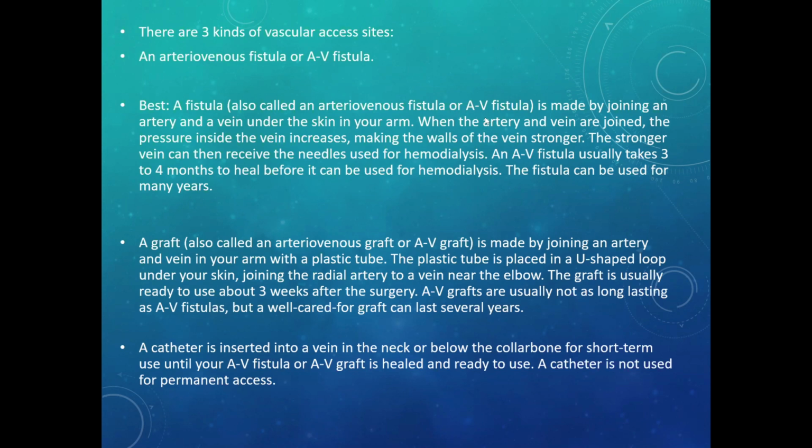How do we know they're okay? You put your fingers over top of the fistula. You should feel a thrill. It's called a thrill. You should feel the circulation going through there. With your stethoscope over the fistula, you should hear what's called a bruit. So you feel a thrill, hear a bruit. Write that down, because that's something we're going to have to remember the rest of your life for somebody with a fistula.